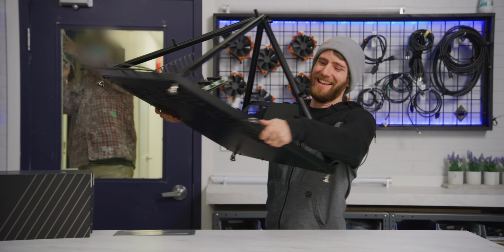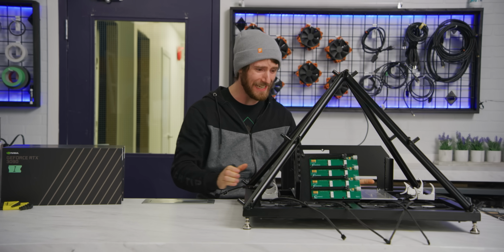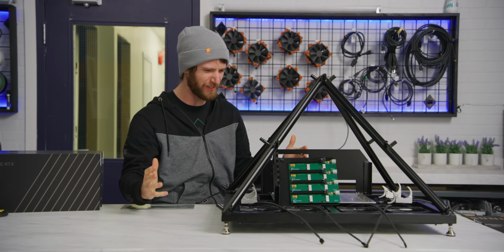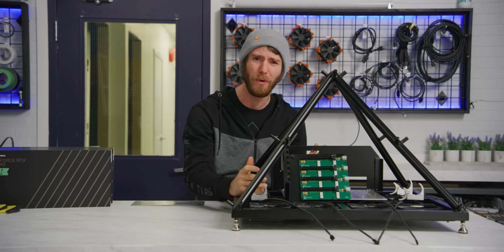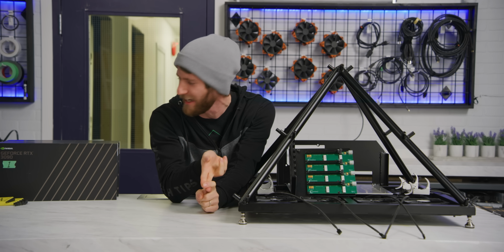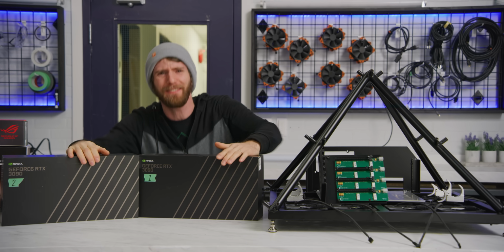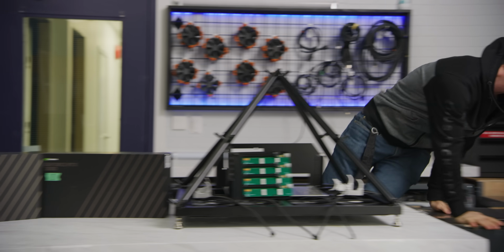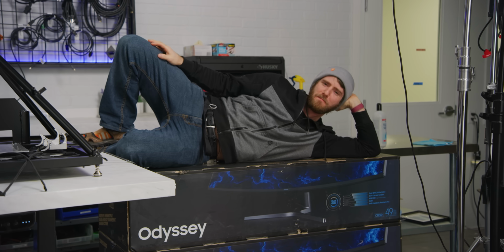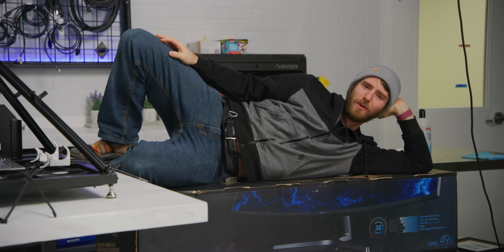Ladies and gentlemen, it's finally happening. It's powder coated, it's ready, and we are going to be building the most insane gaming slash workstation slash what can't it do machine on the planet. 64 cores, 256 gigs of RAM, two RTX 3090s, and to cap it all off, the cherry on top, three Samsung Mega Super Ultra Wide monitors. But who could the client be? By the end of this video, you'll know.